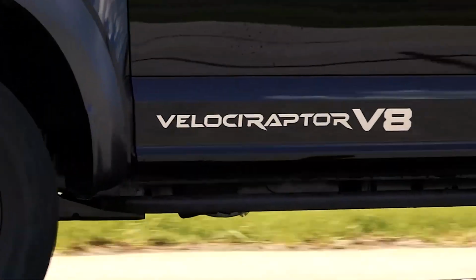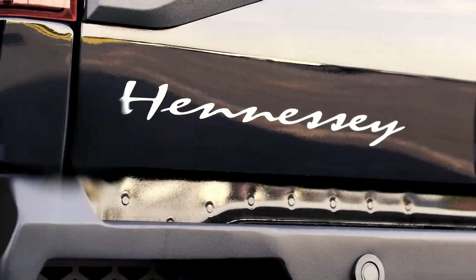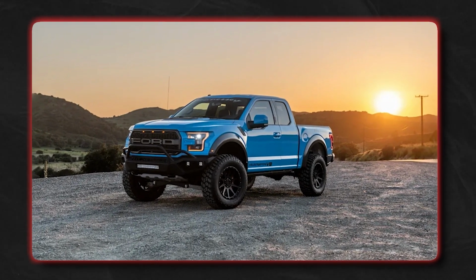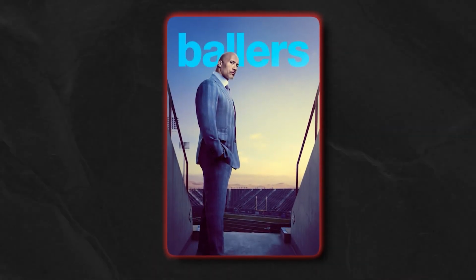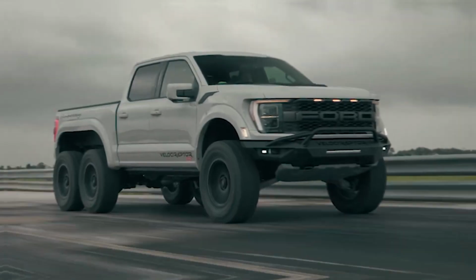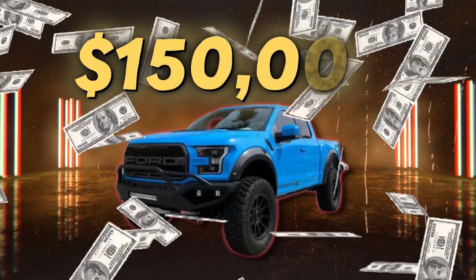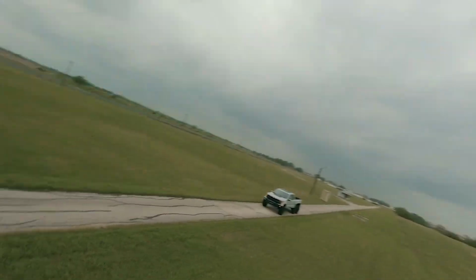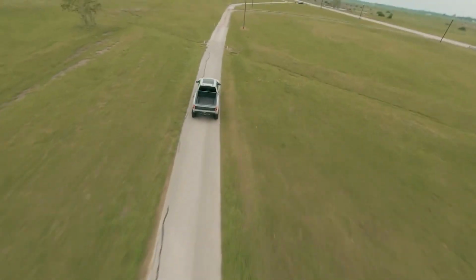The Velociraptor is yet another pickup truck in The Rock's car collection, and it was custom made for him as a gift from HBO for his performances in their successful series Ballers that ran for 5 seasons from 2015. This pickup truck set HBO back around $150,000 and was customized for The Rock by Hennessy Performance Engineering, so it's no surprise how powerful the thing is.